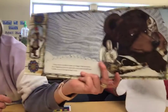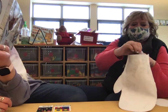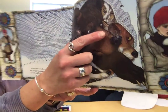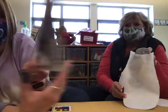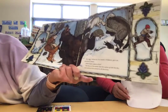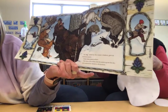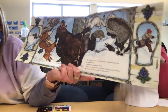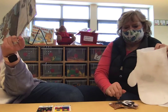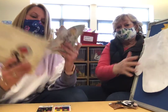Along came a meadow mouse, no bigger than an acorn. She wriggled into the one space left and made herself comfortable on top of the great bear's nose. The bear, tickled by the mouse's whiskers, gave an enormous sneeze. Achoo! And the force of the sneeze shot the mittens into the sky and scattered the animals in all directions.